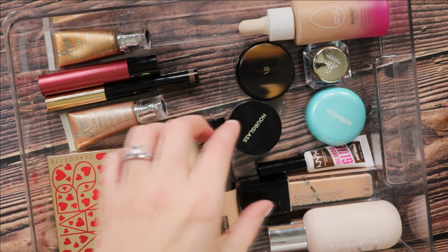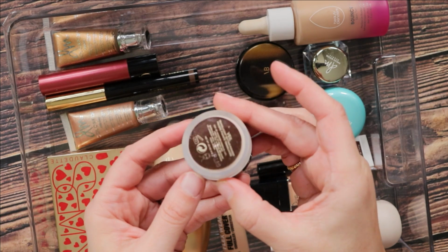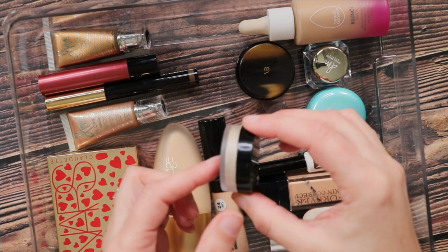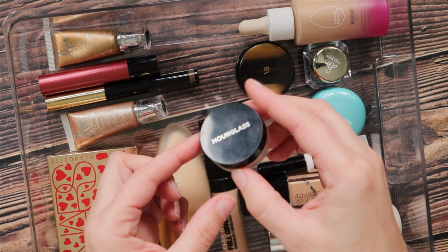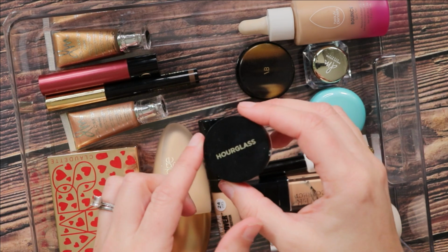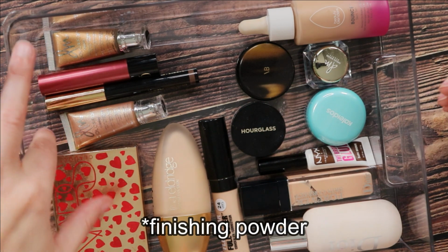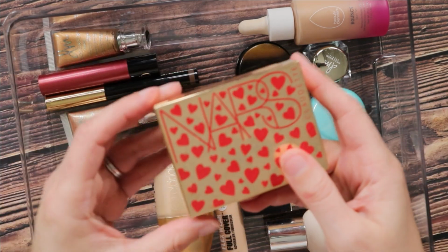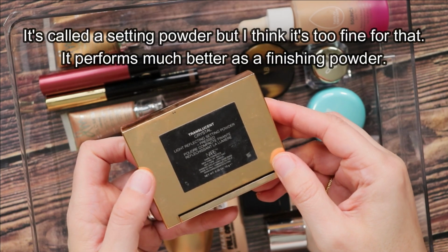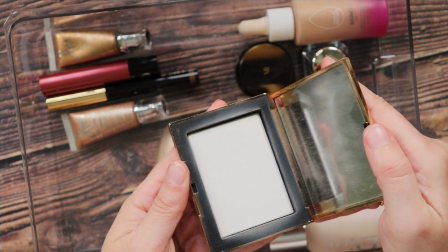To set my base products into place, I have this sample here from Hourglass. This is the translucent veil. There's quite a bit of product in there, so I don't anticipate finishing it up anytime soon, but I did want to give it some dedicated love because I have been ignoring this one for quite some time. But I also do enjoy a nice setting powder, so for that one I've brought out this here from NARS. This is the Translucent Crystal Light Reflecting Setting Powder, and this is a pressed powder.